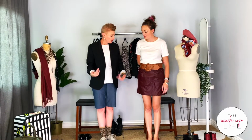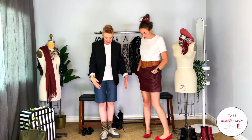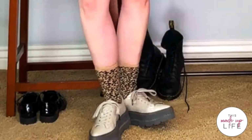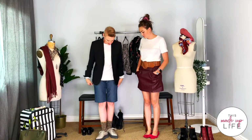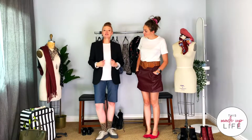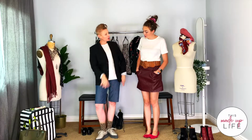So we started off with, for me, kind of a go-to. I love it with the shorts and, of course, Creepers. They're her fave. I love it. But yeah, just a simple white tee, threw on a boyfriend blazer, but I could easily wear it without. What have you got going on?